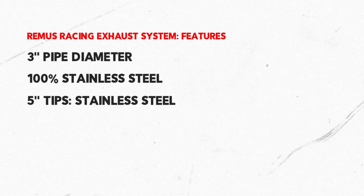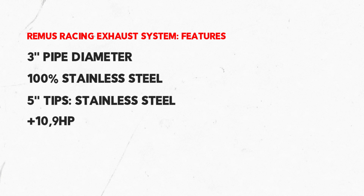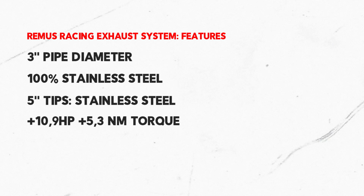Now they do list horsepower gains of 10,9 horsepower, which I'm assuming is 10.9. I'm not sure if that's a formatting thing with the comma. And they do list a 5,3 Newton meter torque increase. I'm not sure what that is in foot-pound, but that's because I'm a dumb American. And there's probably an online calculator that can do it for you.